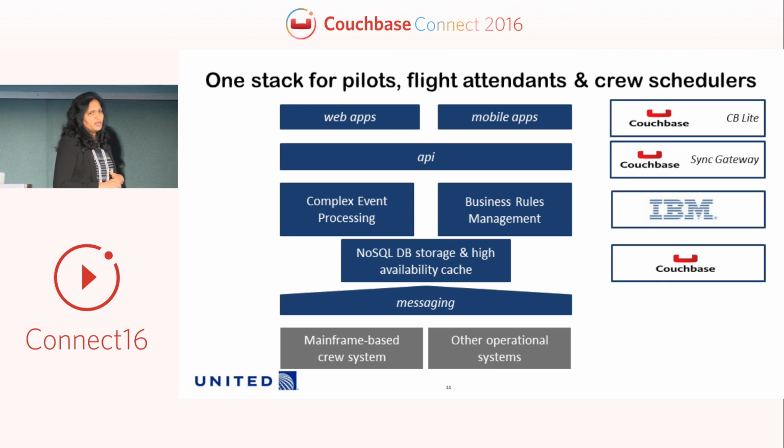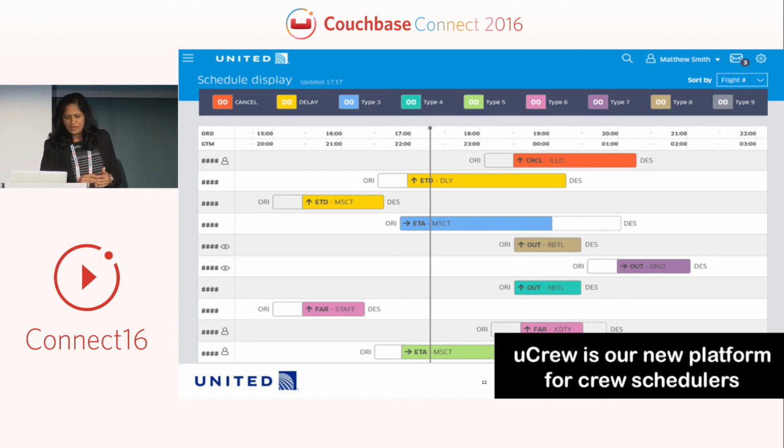And then we use Sync Gateway as an API for connecting to our web applications and our mobile apps. And web applications, that's the first one that we are in beta right now, where we have implemented a solution for our crew schedulers. So this is just a mock-up of what that system looks like.